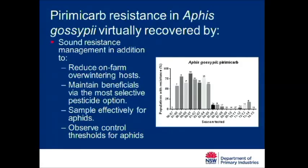So if we go on to pirimicarb resistance, if you look at the diagram on the right-hand side, you can see pirimicarb resistance turned up very quickly, which was what Paul was saying, and within 3 seasons, 96% of the strains were highly resistant. They were out of control. By 04-05, we started to get back control.